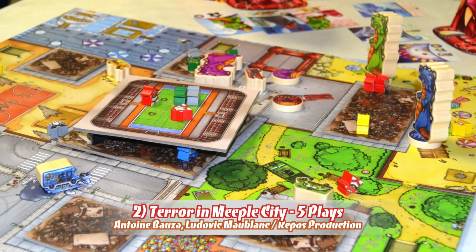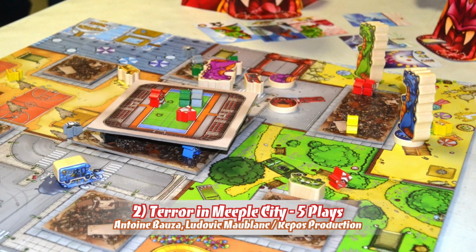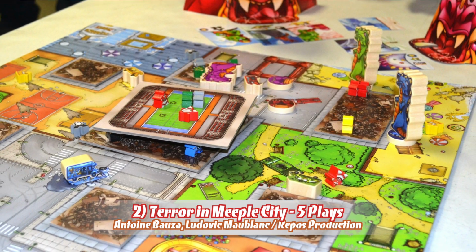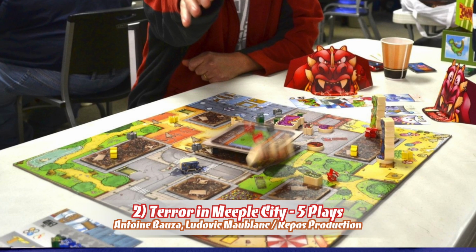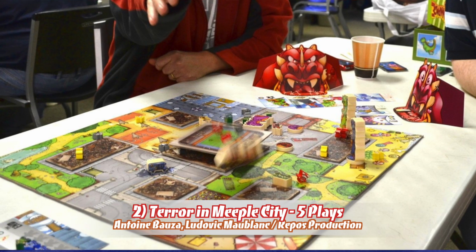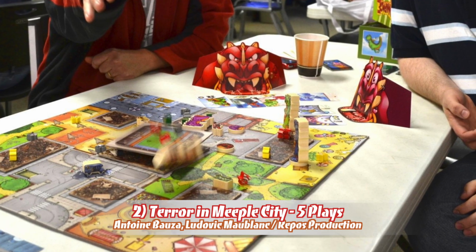Number 2 is Terror in Meeple City with 5 plays. This is where you have 3D buildings built on the board with meeples, and you are kaiju roaming around, knocking these buildings down, eating the meeples. This is one that my kids have really started liking to play, and we're not really playing with exactly the right rules, but it's close enough that I feel like I can count it for play purposes. They love just how the meeples explode all over the place, and we have a ton of runaways every game, and it's just such a good time.